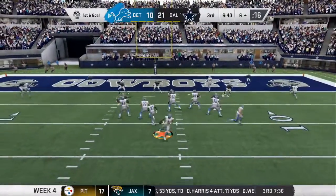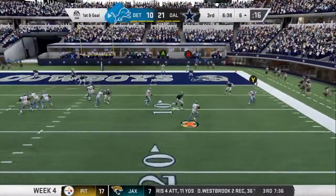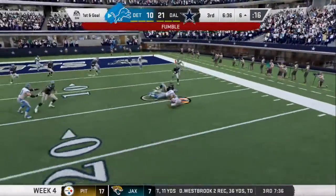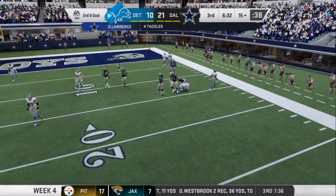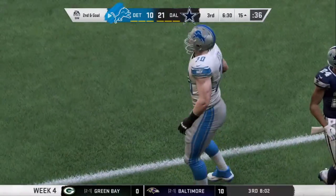It's first and goal. They'll look to throw. Rolling, nowhere to go here. He lost the football, but I believe a Lion was there to recover it. Yes, they will indeed keep possession.